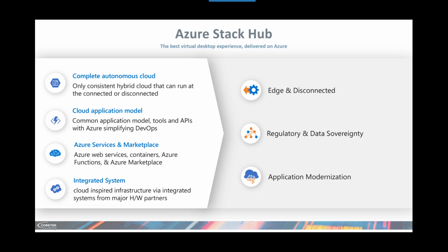Most customers are connecting their Azure Stack Hub environments to the cloud and then leveraging the capabilities of single portal management and continuous improvement in development of their processes through CI/CD, as well as DevOps practices across your on-premise as well as your public cloud environments. This is a truly integrated system that's leveraged between a plethora of different hardware partners.